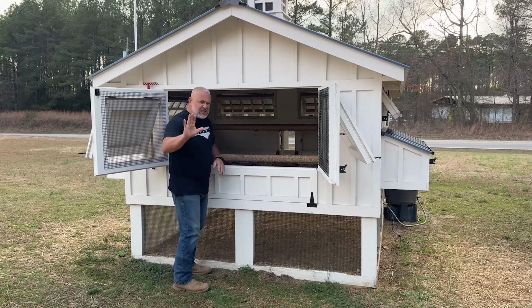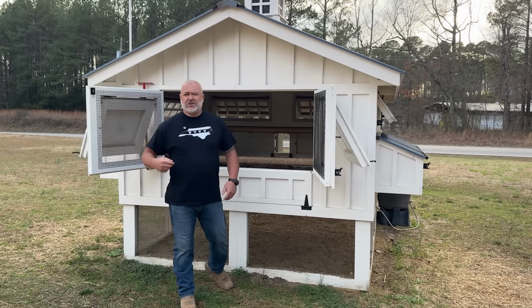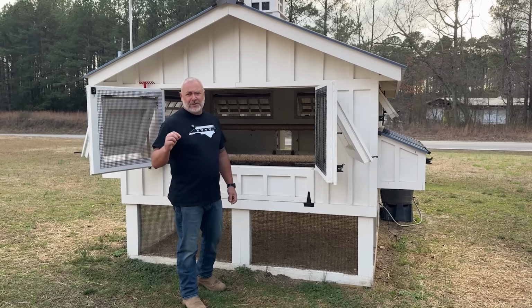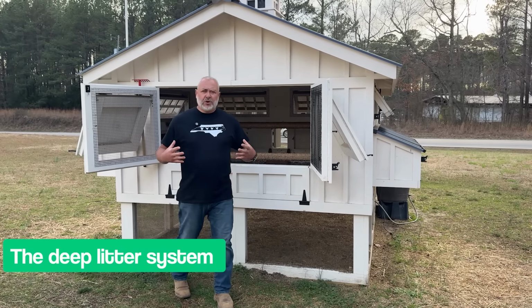And I tell you what, just for this video, I'm gonna do something extra special. The other thing, and this is probably my favorite part about our chicken coops that makes it so easy for you to keep chickens with next to zero effort. Here, my girls come running right now. The deep litter system. Take advantage of microbes. I promise you the deep litter system works so beautifully.